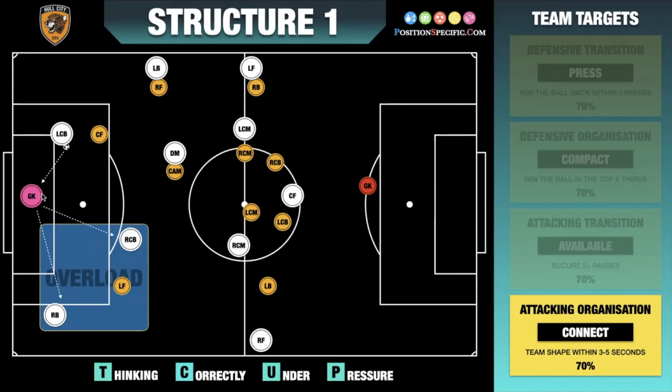So you can see the picture. So some of the stuff that we spoke to the keeper about was just making sure that he could see which player was spare. So when the ball comes in, he takes a touch onto his favourite foot because he's right-footed, and then he decides which is the right pass. Not being afraid to play this longer one either.